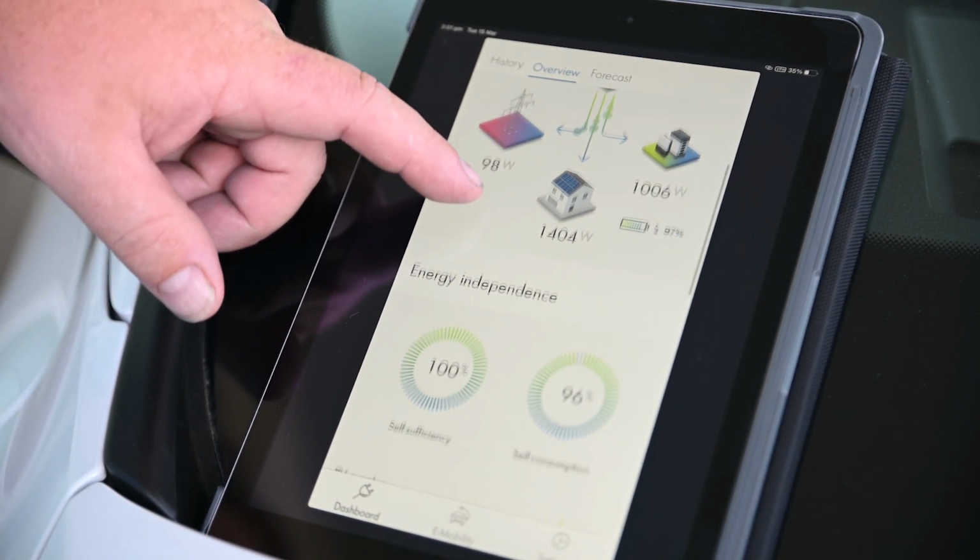And that's what SMA's direction is all about, creating a whole home solution. We're more than just a solar inverter manufacturer, which you've now seen. We're all about that holistic energy solution for the home and making it all one ecosystem.